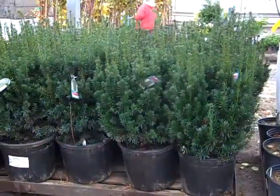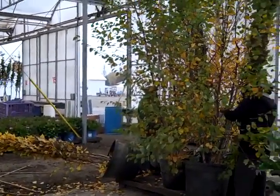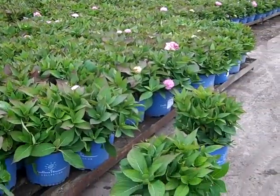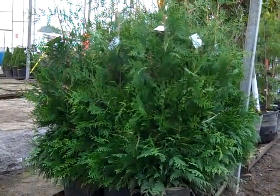Here we have our 7 gallon Texas Hicksite. As you can see, the guys are tying up those 25 gallon birch, but you can see the beautiful full structure to the plants. Got a great restocking order here on 3 gallon Endless Summers. Look at these beauties. Here we're looking at some hard to find plants, 7 gallon Green Giants.